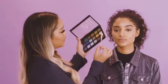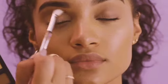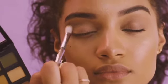To start with this look, I'm gonna actually go into Mojave Mommy, which is a little bit deeper than her skin tone, and use it in her crease. And I'm gonna go in a windshield wiper motion.